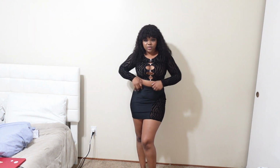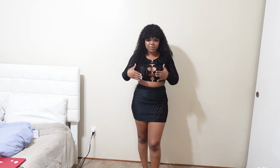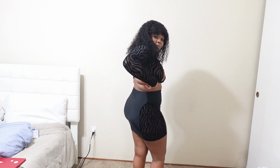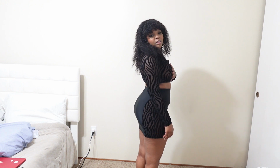This is the skirt suit. I actually like this. Oh my god, I need nipple covers to wear with this. Oh my god, so this is the skirt suit. The back is rolling, but you know, you just have to work with it.